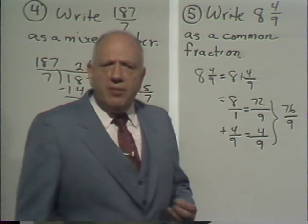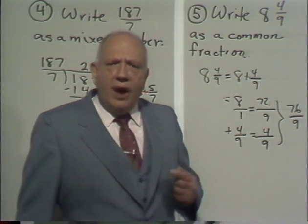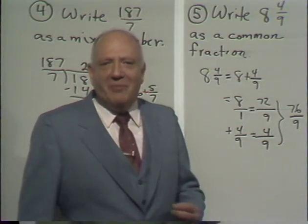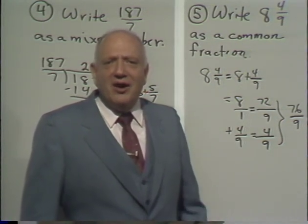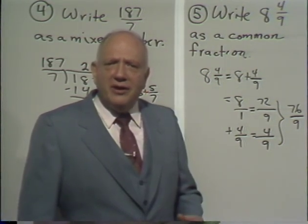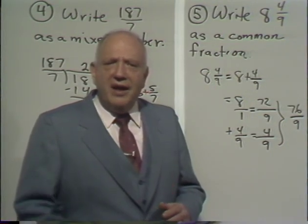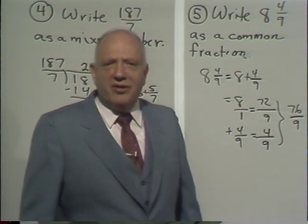So in many problems that we're going to deal with, we're going to deal with mixed numbers. What type of number do we already know about as to how to handle fractions? Common fractions. You see, in a sense, common fractions is going to be our natural language, and mixed numbers for today is going to be our second language, so to speak.